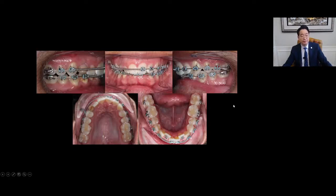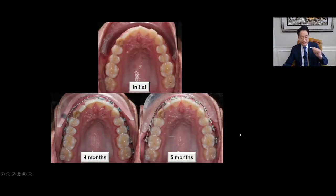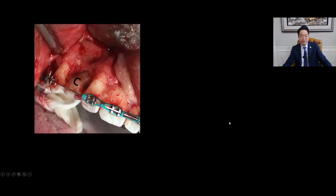Progress photos. We didn't include the bracket here to prevent root resorption, and they were bonded just before surgery. You can see the space regaining. So upper right C was extracted.